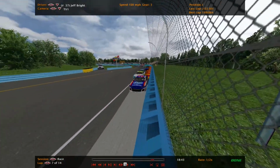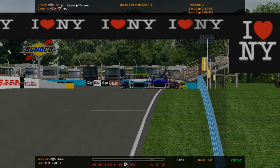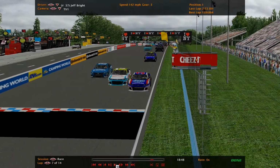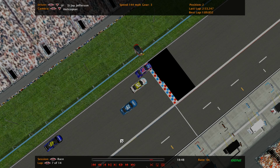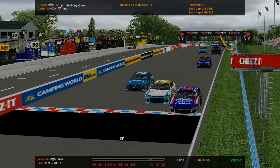This time he just slightly hits the wall. And the 3 car just couldn't get to the inside quick enough. And it was a near 3 wide finish for that stage. Jeff Bright was able to get first by 3/4 of a car length. Tony Green trying to go all the way to the right, trying to make a 3 wide, but couldn't quite do it.